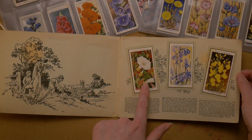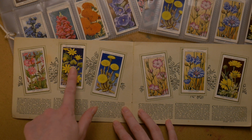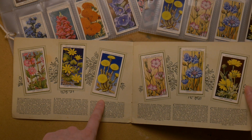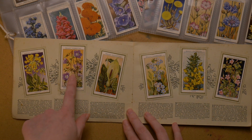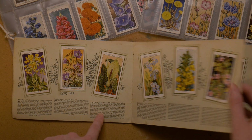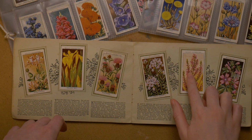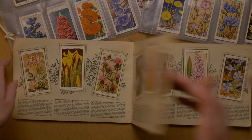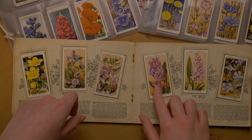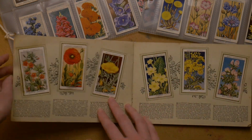So, there's 1, 2, 3, 4, 5, 6, 7, 8, 9, 10, 11, 12, 13, 14, 15, 16, 17, 18, 19, 20, 21, 22, 23, 24, 25, 26, 27. There's quite a lot of these.